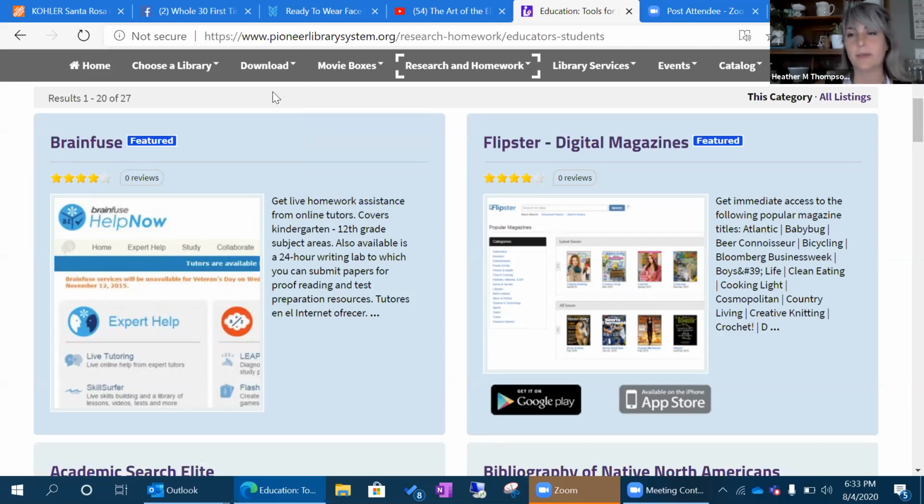Our libraries do have some limited services. We are offering 30-minute computer use sessions. Also, we are doing printing and scanning services. We try to help you as much as we can where you don't have to come into the library. There's also curbside pickup.